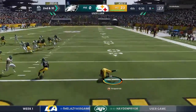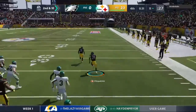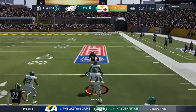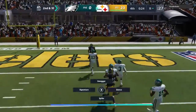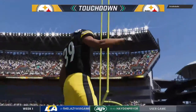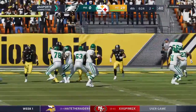And it's intercepted at the goal line. Picked off by Minka Fitzpatrick. A big seam, and he might go all the way. 30, 10, and he brings this one back. It's a pick 6 for a Steeler touchdown. Steelers. That's the story of the game.